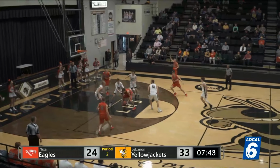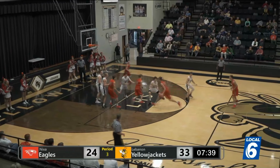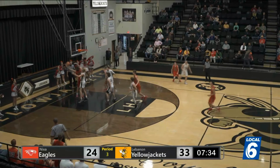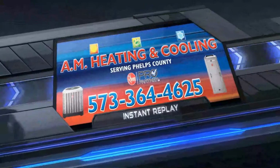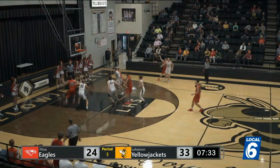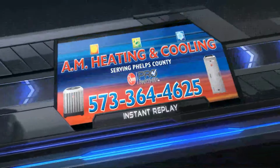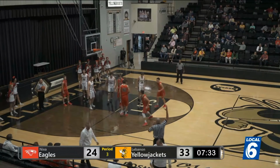Knocked around. Saved by Roman. Over to Long. Drives. Kicks it back out to Jones at the elbow. Now to Gordon with a three-point shot. No good. We'll have a foul on the shot. I believe that's going to go on Zimdars. And if it is, that'll be his third. And it is. Team foul number 1 for Lebanon.